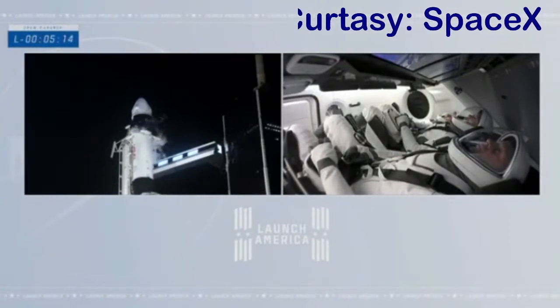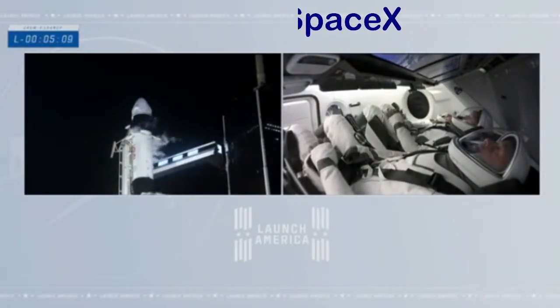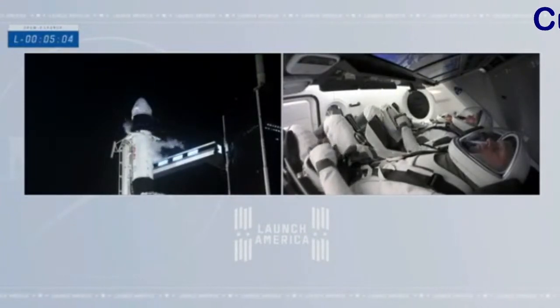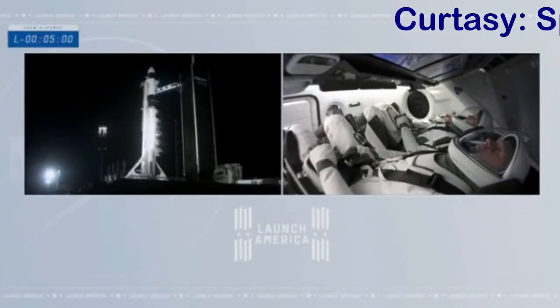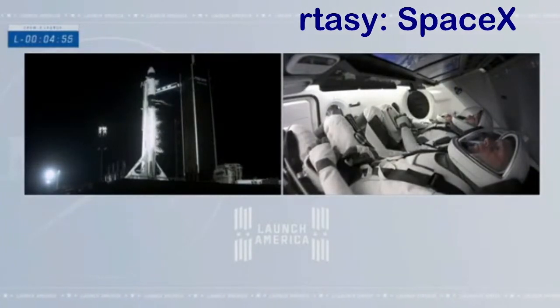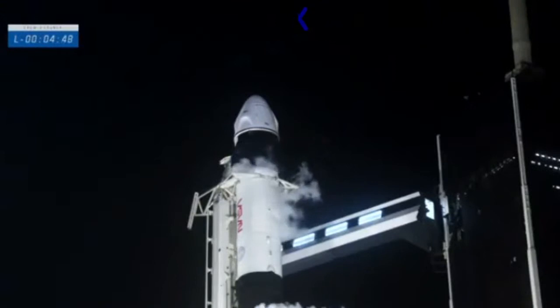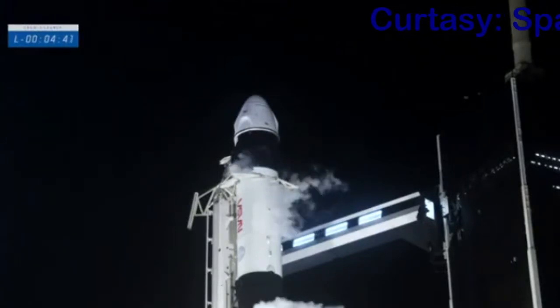Again, RP1 kerosene, both on the first and second stages. Liquid oxygen continues to flow through on the first and second stages. That very densified, very cold liquid oxygen. Dragon has transitioned to configure for terminal count. Falcon 9 propellant tanks are pressurizing for strong back retract. All right, John, good calls and right on time. Dragon is now on internal power.